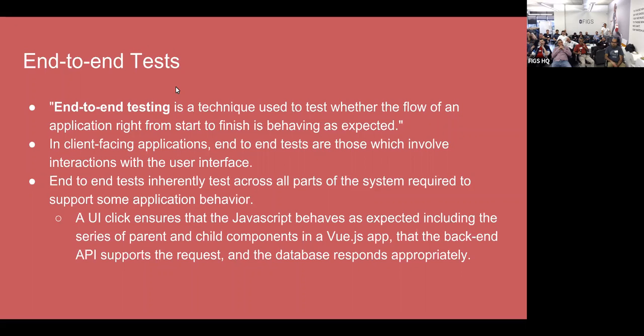So when you write that type of test, you're not just testing the front-end JavaScript, you're testing the JavaScript, also the API call that your sign-in submission makes. You're testing the database that your backend is probably calling, making sure that that's functioning as expected, and that the response is parsed correctly and the feedback comes to the user as expected. That's what is meant by an end-to-end test, that it tests the entire flow of functionality as opposed to one part of it.